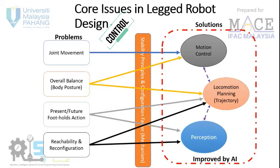And then we can come up with solutions for motion control, locomotion planning, and perception. Perception is about the eyes of the robot and the senses of the robot. That involves the sensors, vision system, and image processing. And for all these solutions, most of the inventors and researchers have worked further with artificial intelligence techniques, either AI algorithms or maybe optimization techniques, which is currently quite a popular field of interest in artificial intelligence.